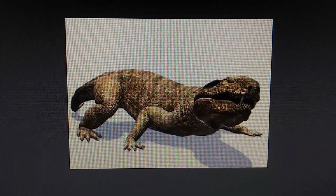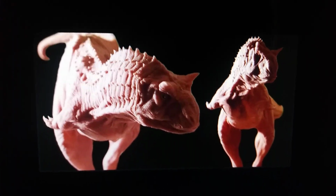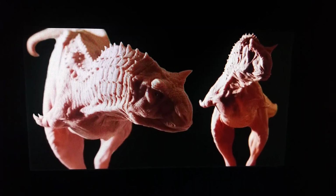And finally, there is one cut animal that did not appear in the documentary. And you know what I'm talking about. And it is the Carnotaurus, the only dinosaur that was cut from Dinosaur Planet.